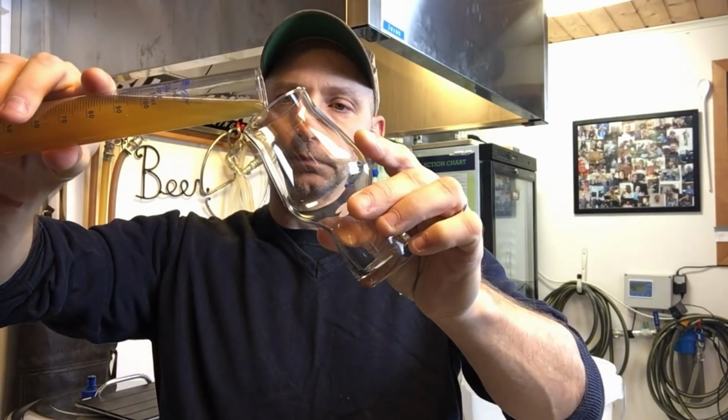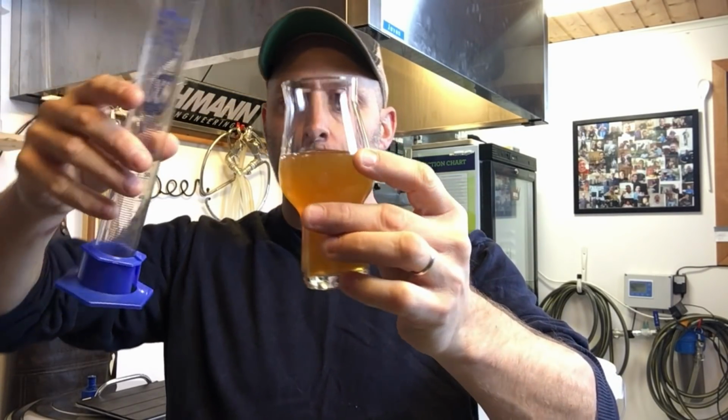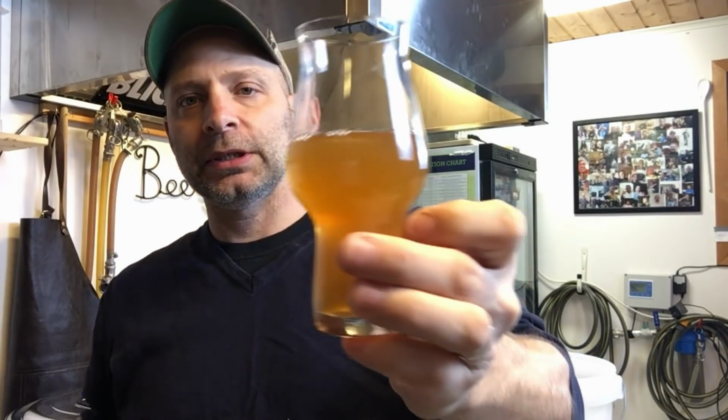Let's go ahead and put it into a glass and give it a taste. Oop, a little bit of yeasties there. So there it is. Let's get the aroma. We used Belgian 530 on this one, I believe. WLP 530.